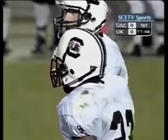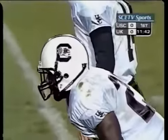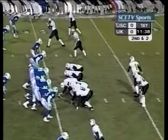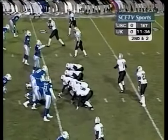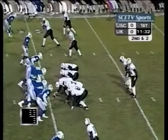You're right, Todd. This is a game that he can get back on track. We mentioned the Kentucky defense haven't been very solid during the course of the year, and it's very crucial that they get him going. Phil Petty now checking on a second and 2 as he moves Derek Watson.